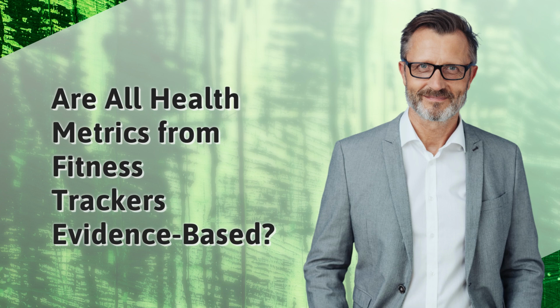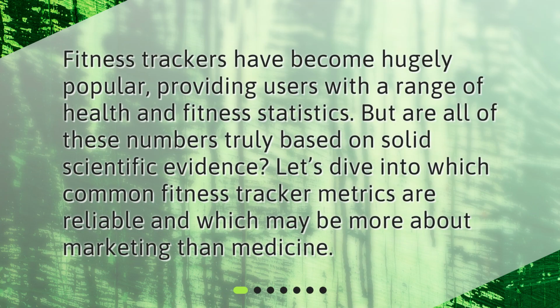Are all health metrics from fitness trackers evidence-based? Fitness trackers have become hugely popular, providing users with a range of health and fitness statistics. But are all of these numbers truly based on solid scientific evidence? Let's dive into which common fitness tracker metrics are reliable and which may be more about marketing than medicine.